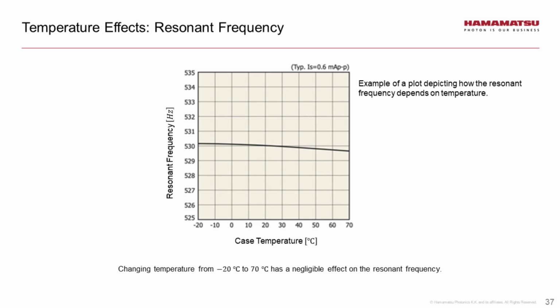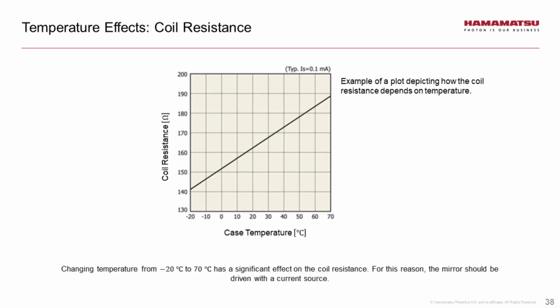the same. You may say, oh, this is a very small change. However, remember, we are operating very close to resonant. And so even a small change in frequency has a dramatic impact on the deflection angle.